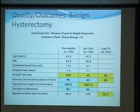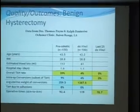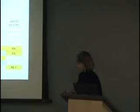After they did the first 100 Da Vinci, it was down to 4% that they went to open. The very last 25 of the Da Vinci, none. They didn't have to go to any opens. They had perfected their skills so well that they did not have to convert from a laparoscopic to an open hysterectomy.